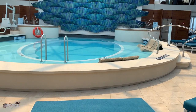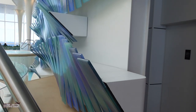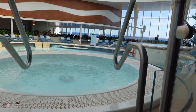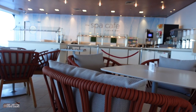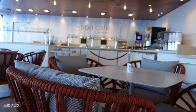Also, there was a really great air conditioning system in here, so it didn't have that humid, stuffy, tropical chlorine atmosphere that you sometimes get in indoor pools. Tucked away in one corner of this space is the spa, cafe, and juice bar, but I never saw it open on our cruise. Take a look around, and then we'll move on to the outdoor pool area.